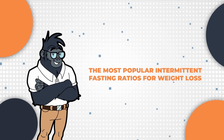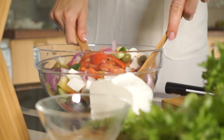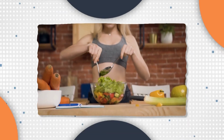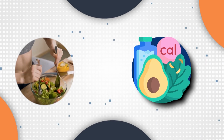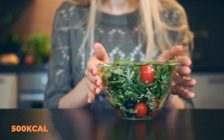The most popular intermittent fasting ratios for weight loss. Out of the many versions of intermittent fasting out there, here are the most popular ones you'll want to be aware of. Number 1. Alternate day fasting. Alternate day fasting allows you to alternate between eating whenever you want on one day and consuming a low-calorie diet the next day. On the fasting day, the calorie intake is about 500 kcal and can be obtained by a small meal.